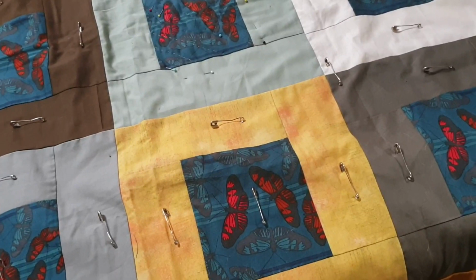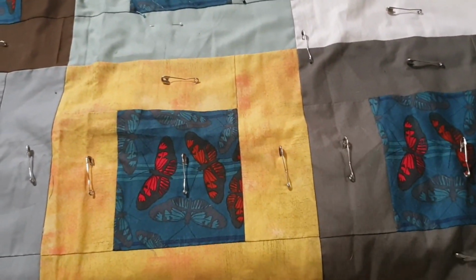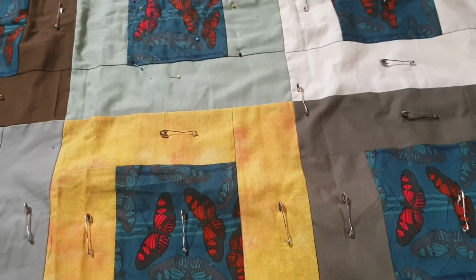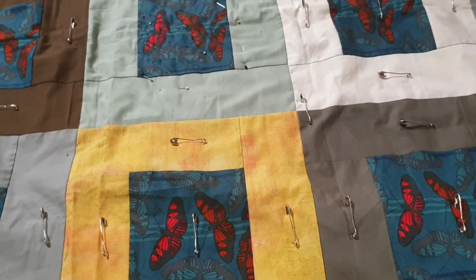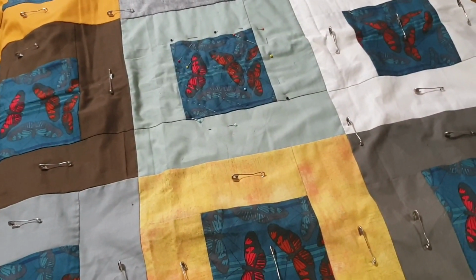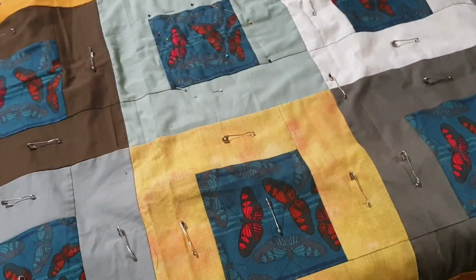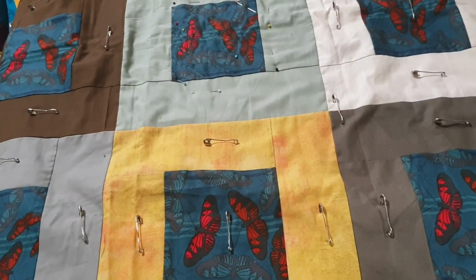This is just a personal preference of mine, and I like a very thin batting. So when Spotlight have a sale on, I buy batting, and the last one I got was $60 Australian for 15 meters, which is about $30 US for 15 meters of batting, high quality batting. So yeah, they have very good sales on, but only once or twice a year.